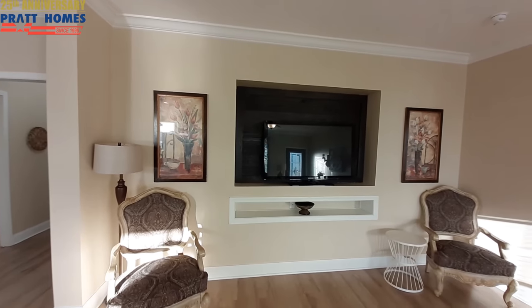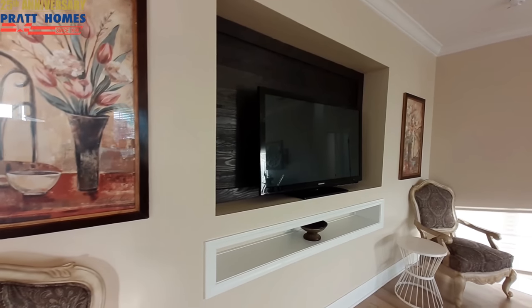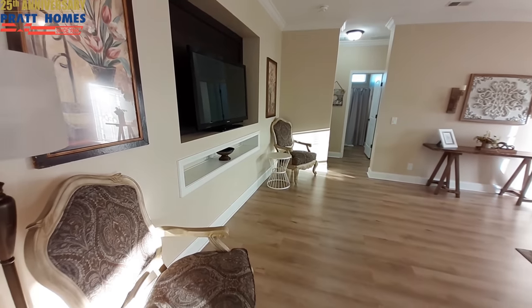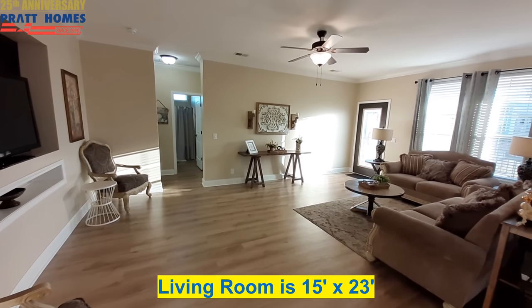But we've got built-in TV area here. And a little cubby down below. Put your DirecTV box down there, I guess. Or your cable box, whichever you have.